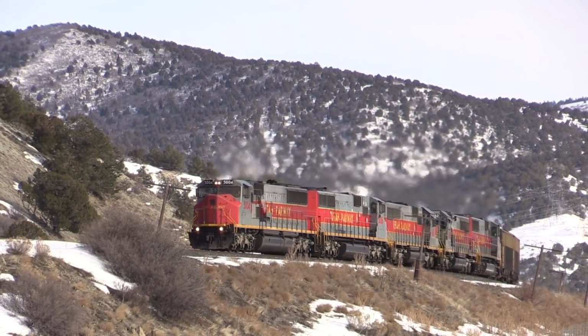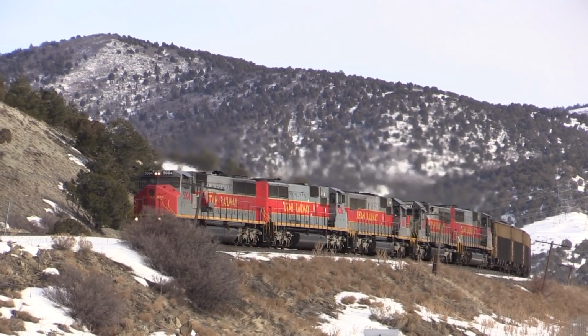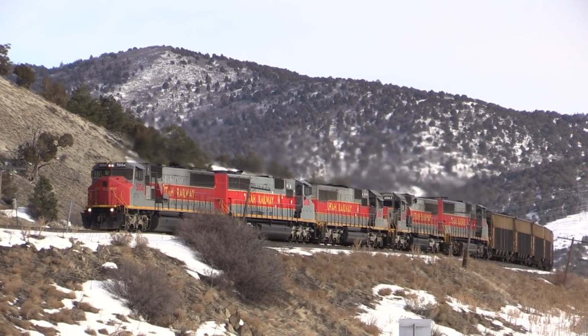Downgrade, we would catch the train several times as it made its way back to Provo.